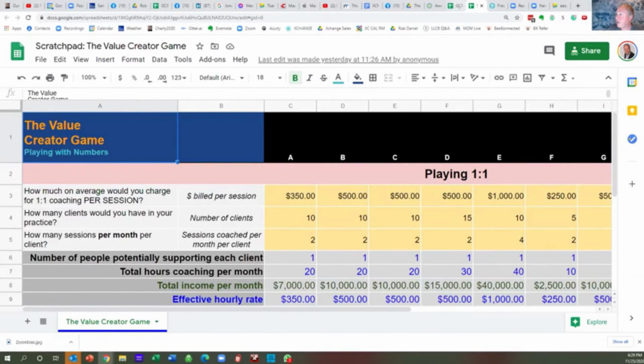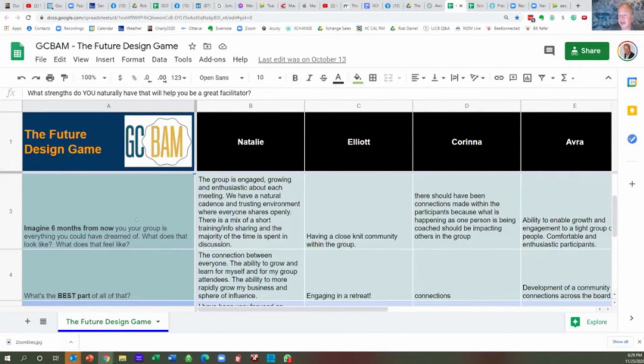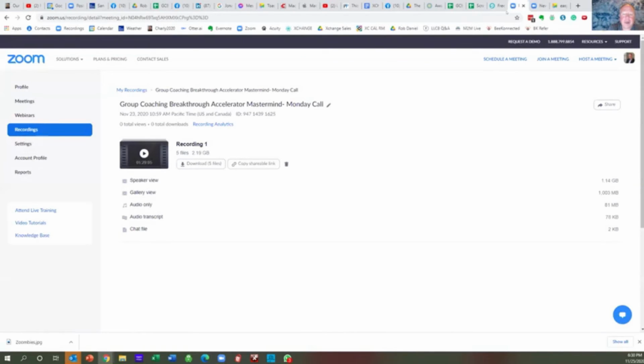But also for interactivity, we've created something called the Future Design Game, where we invited people to actually share as a group ways that they could engage with each other. And so we did put their names there. And then we say, what strengths do you have? Imagine 6 months from now, where do you want to be? And as people are typing the answers, they can see everybody else's answer. And then they have a link going on to the future so that they can continue to share what they're looking for, the things that they need help with, and where they're strong, so they know how people can collaborate with each other.